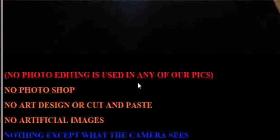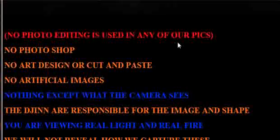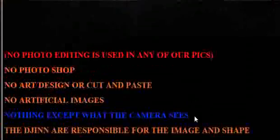So this person, if you scroll down, it's a ring, but they did all this Photoshop effect to make it look like fire's coming out of it on their background. Do you think that's real? Absolutely not. But they're just selling you, even though they say no photo editing, using any of our pics, no Photoshop, no art design. You're not going to be buying a ring where fire's going to be coming out of it. There's just no way. But that's what they're saying, and again, they're selling the dream for the dreamer.